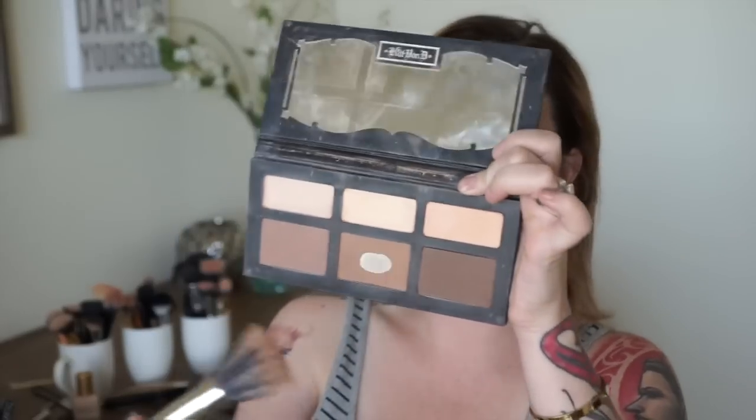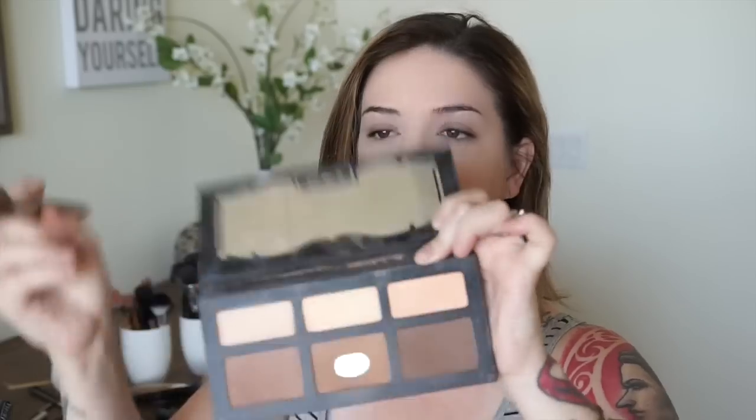Now, I don't have time to sit and contour and beat my face, so I'm just going to bronze up a little bit just to bring the color and give a little bit of definition so I'm not so flat and ghost looking. I want to take a fluffy brush. I'm using my MAC 187 and my Shade and Light palette. I just kind of dip it in all three. So up by the hairline, right here by the cheek, down here on the jawline. So like a number three.